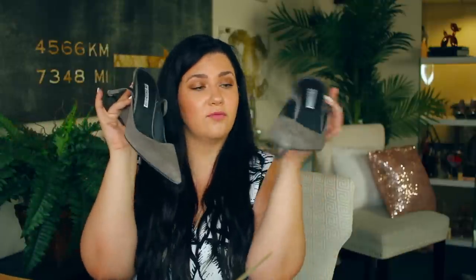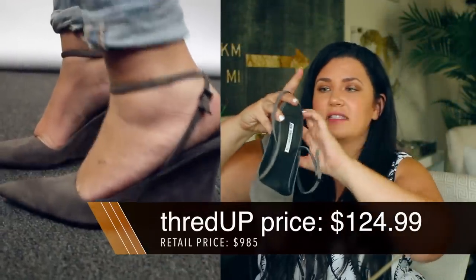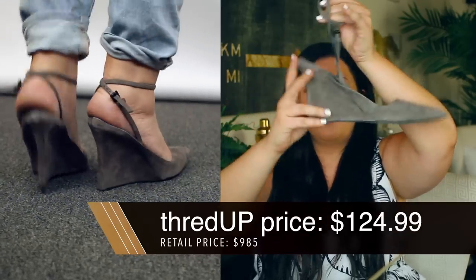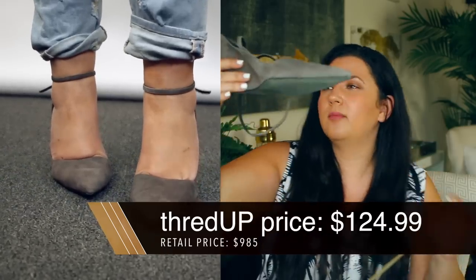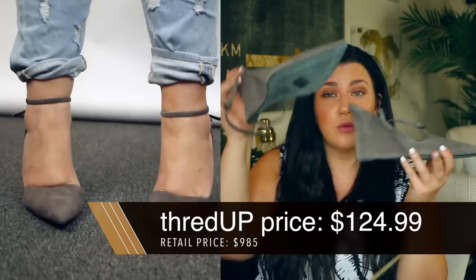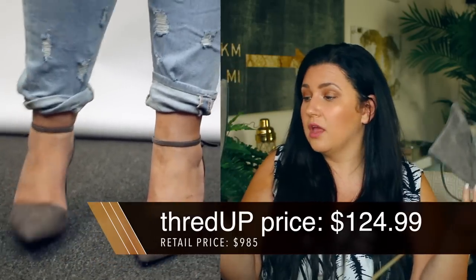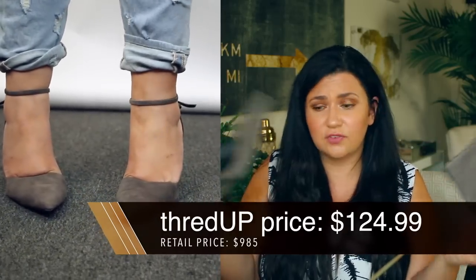So they are a pair of suede wedge heels in a gray color with a pointed toe. They are so my aesthetic. They have a little wraparound ankle bit here. They're maybe about four and a quarter inches, so they're not too terribly high, but I really, really, really love these shoes, you guys. I'm showing you them in the try-on portion. They go with everything. They're really comfortable. There's barely any wear on them, which is phenomenal.